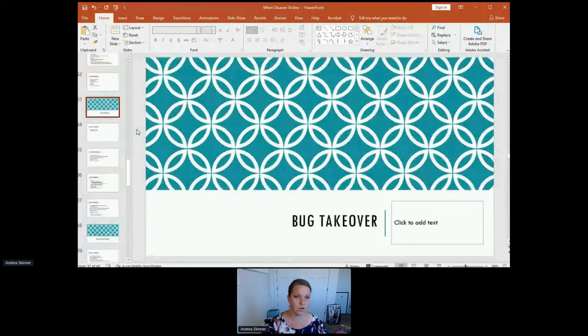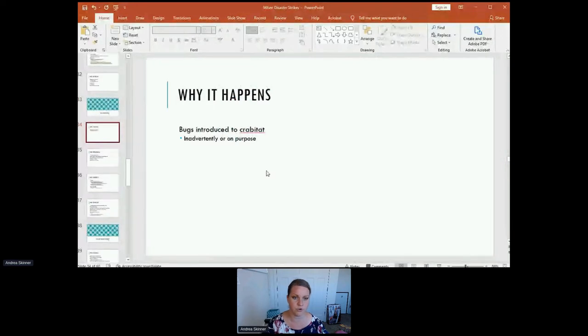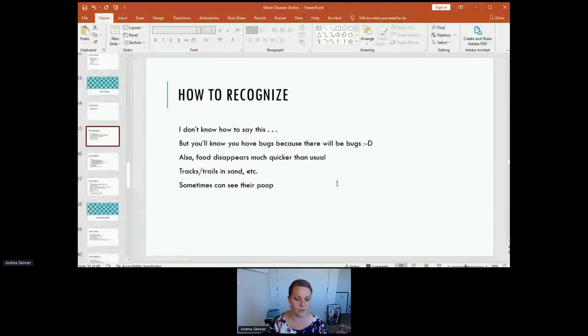Okay, bug takeover. Why does it happen? Bugs are introduced to the crab habitat inadvertently or on purpose. How to recognize? I don't know how to say this, but you'll know you have bugs because there will be bugs.